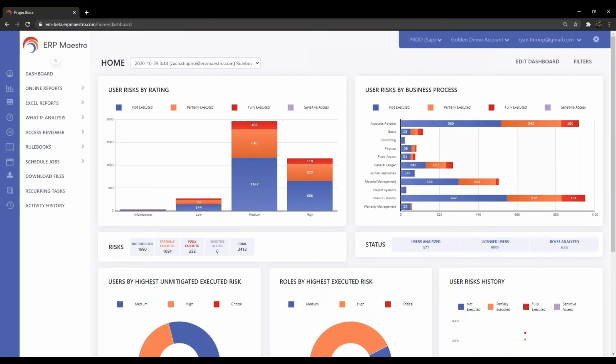So going under that purview of a risk-based approach, what I'm going to do is really focus in on these high-level risks. But more specifically, I want to focus on those that are fully executed. To be fully executed, that means that the user has access to an SOD conflict, and they have in fact transacted both sides of that conflict.